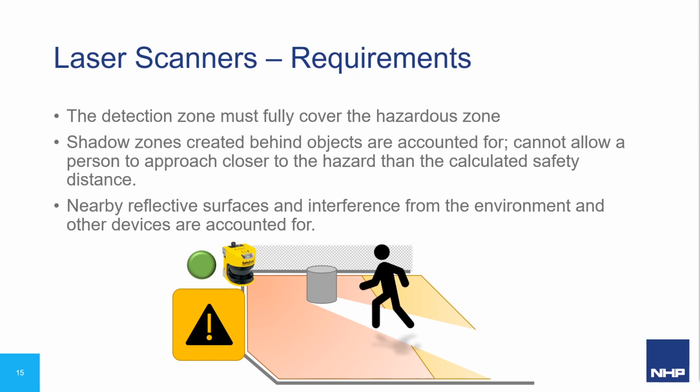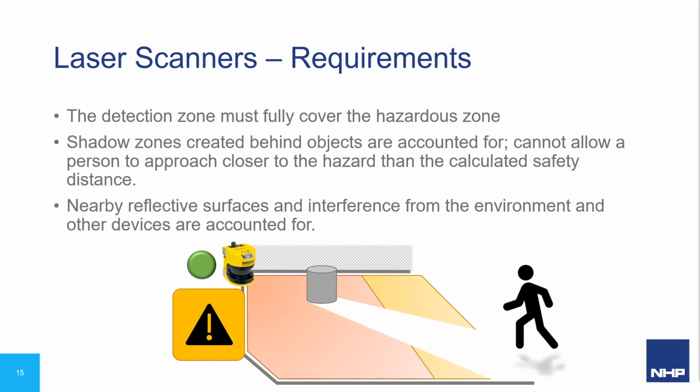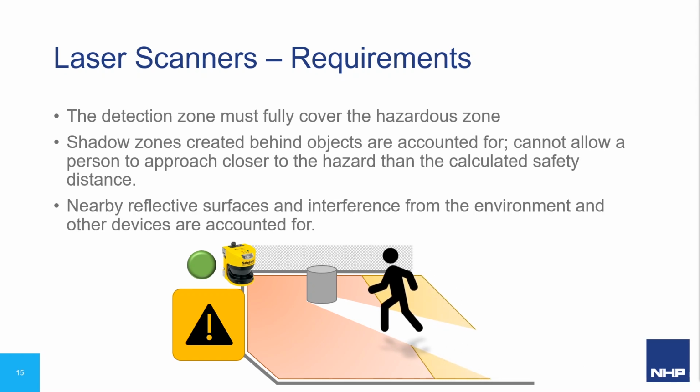You must consider that the scanner cannot detect behind objects in its field of view. If there is a large fixed object in the field and is included in the zone mapping, you need to ensure that the area behind the object is not capable of creating a shadow large enough that a person could enter the protected area without detection. You may need to add in supplementary guarding or an additional scanner.